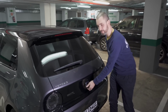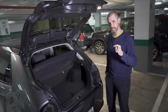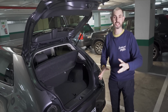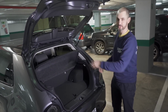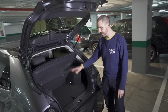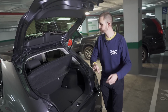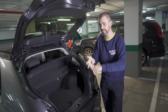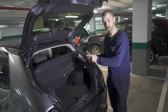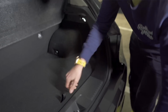Now we come to the boot, and this is the bit which I think will test whether the visual appeal of the Honda E is enough to just make you want it, because it's great inside and it looks great externally. The boot is tiny, 171 litres. Bearing in mind the Mini electric, a small car, has a 230 litre boot, and the Nissan Leaf and the Kona and the e-Golf are well over 300 litres. It is small.